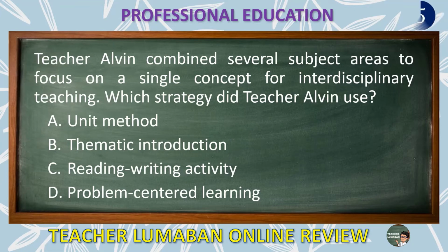5, 4, 3, 2, 1. The correct answer is letter B. Thematic introduction. Teacher Alvin combines several subject areas to focus on a single concept for interdisciplinary teaching. The strategy Teacher Alvin uses is the thematic introduction.